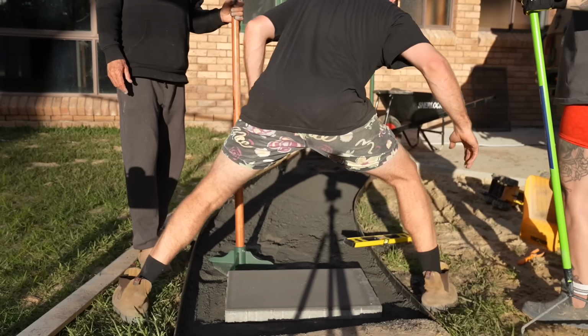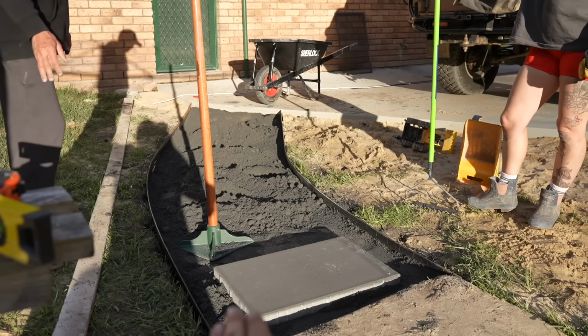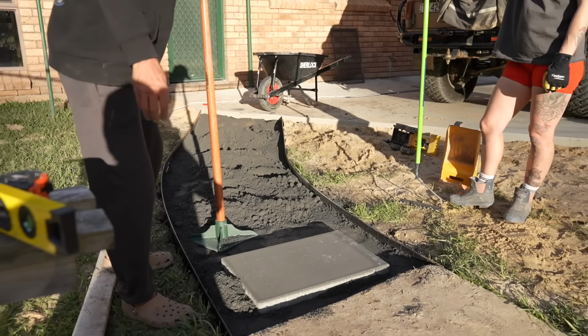So we've got that fairly filled out with crusher dust, and we want to level the pavers with our edging, which we're getting close to doing now. So now we're going to start leveling these pavers out and then fitting them along that path there.